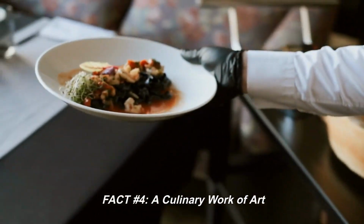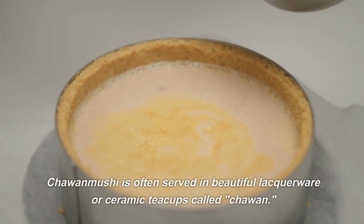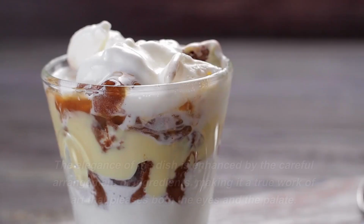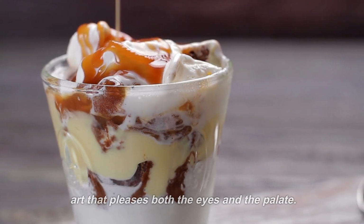Fact number 4, a culinary work of art. In Japanese cuisine, presentation is as important as taste. Chawanmushi is often served in beautiful lacquerware or ceramic teacups called chawan. The elegance of the dish is enhanced by the careful arrangement of ingredients, making it a true work of art that pleases both the eyes and the palate.